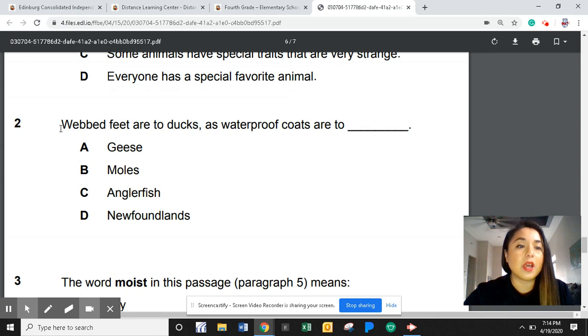Number 2. Webbed feet are to ducks, as waterproof coats are to A. Geese, B. Moles, C. Anglerfish, D. Newfoundlands. Who has the waterproof coat? Go back and check and see which animal.